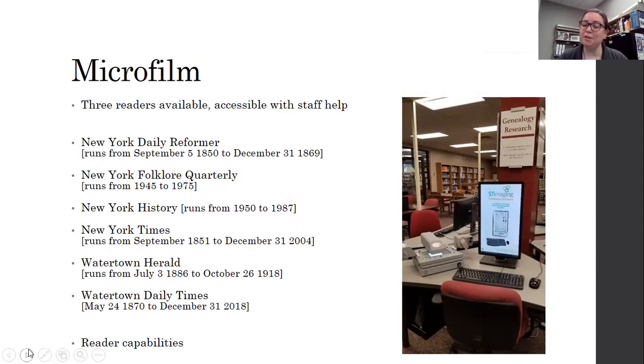And speaking of printing, the machines that you see on your screen can not only print and save, so you can email your articles off and do what you need to do with them, but they can also crop things down. They can change the lighting. They can zoom in, zoom out. There's so many neat things that you can do with these readers that improve the quality of our microfilm and our newspapers. So there's some fantastic things that we are capable of now.